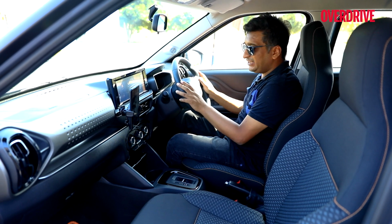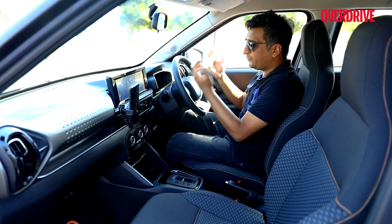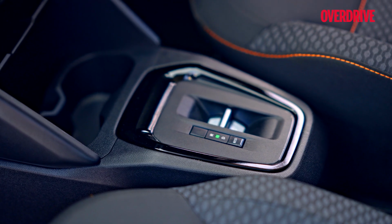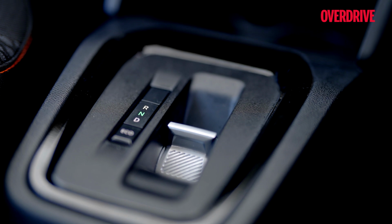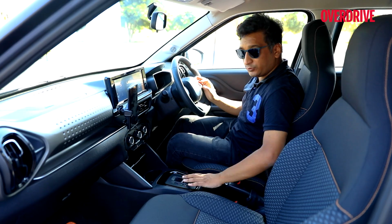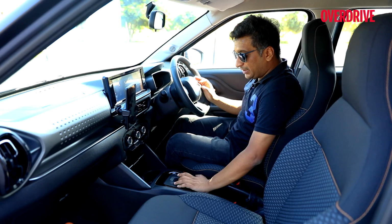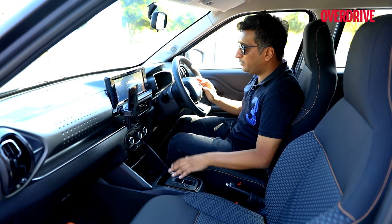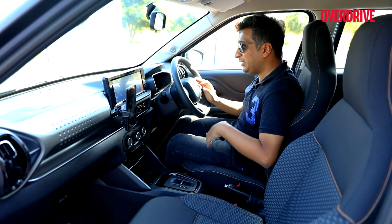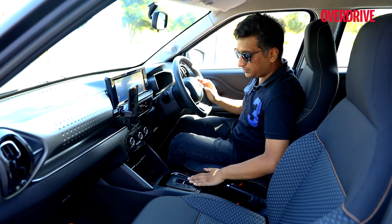Now on the inside, the eC3 is near identical to the regular petrol powered C3, but of course there are some differences. For example, you get this toggle type selector which is quite heavily inspired from the one in the C5 Aircross, the facelifted one, and it's got the same quite nice action where you toggle it to go to D and toggle it in front to go to R. Yeah, there's no P mode, there's no park mode, which is a bit of a miss, but what you do get is an eco drive mode, so that should help you eke out extra range when say you're low on power and so on and so forth.